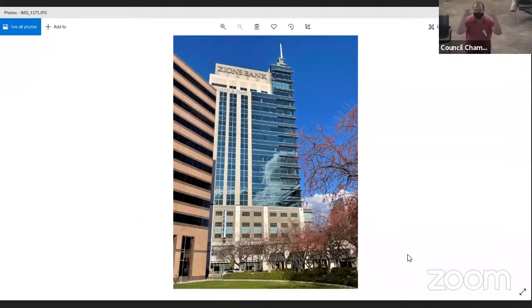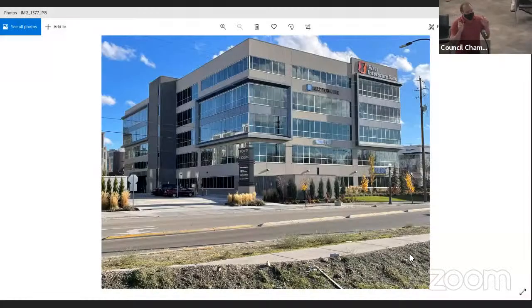Zions Bank, sure, we got a big Zions Bank. Sure, we've even got a big Holland and Hart. Not on all four elevations, by the way. And then when you want to detail the individual tenants, what do we get? We get a blade sign. We get a blade sign on 8th Street and a blade sign on Main Street. Those include individual logos for individual businesses. But nothing like the 15 signs or 12 signs here.